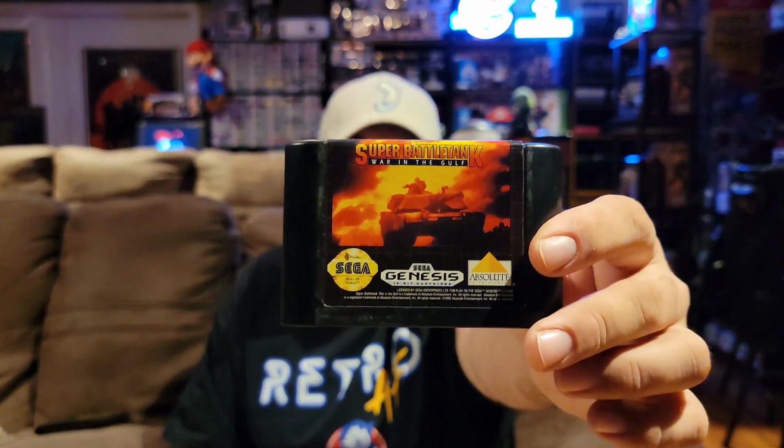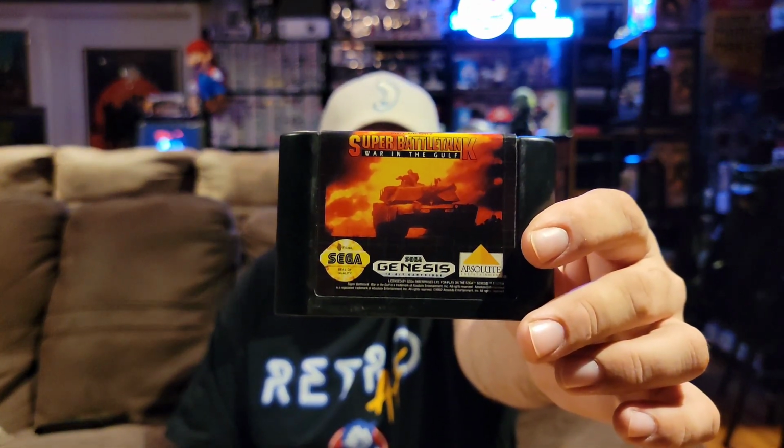But nonetheless, I typically like games like this, so it'll be fun to put in and see what it is. And if I do have it on Super Nintendo, it'll be fun to compare the two and see the differences between the Sega Genesis version and the Super Nintendo version. So already 3 Sega Genesis games out of this box.